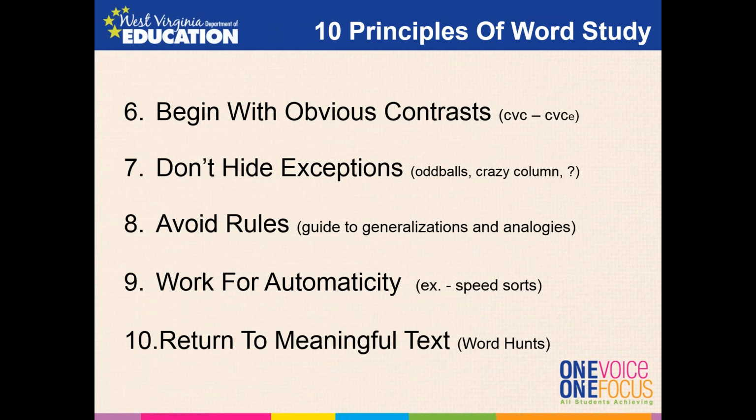And it's really important when you start this that you start with the obvious contrast. If you're doing long vowel patterns, for example, you don't want to start out with all the different long vowel patterns. You want to start with what those obvious ones are. So the short cap, C-A-P, versus cape, C-A-P-E. So something that's very obvious for them to start to look at, what are the differences and what's happening because of that difference I see in the spelling.